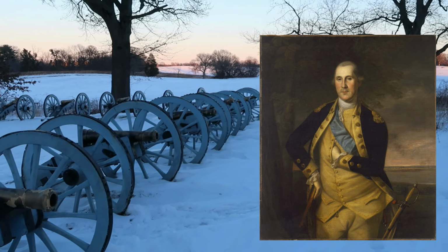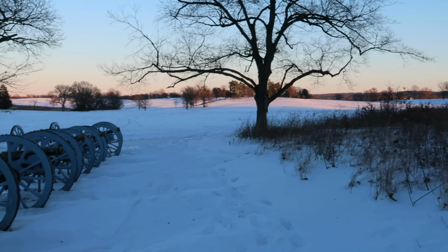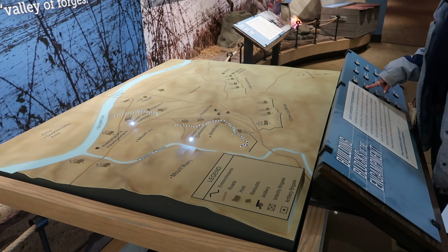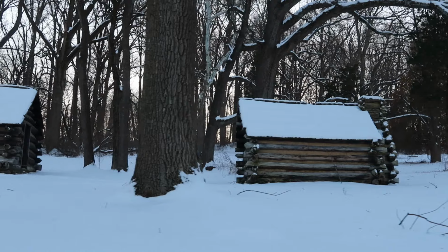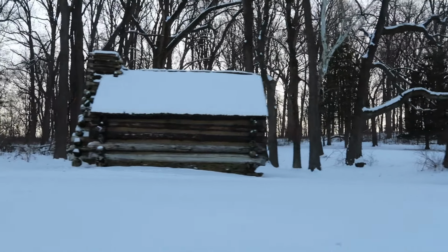The Commander-in-Chief, General George Washington, began looking for a place to set up the Army's winter encampment that would still enable them to keep an eye on the British and protect the Pennsylvania countryside. He selected a high plateau along the Schuylkill River, about 25 miles from Philadelphia, where a town by the name of Valley Forge had recently been used as a supply cache after the defeat at Brandywine.